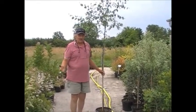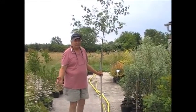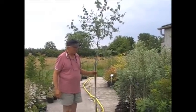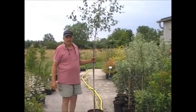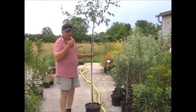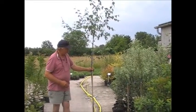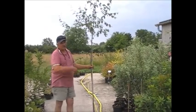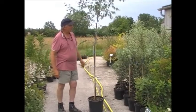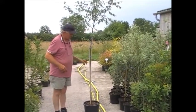Right, just going on a little bit. I would love to grow thousands and thousands of trees, but very few people know that we're here as yet, so we're just taking it slowly. But we have got several really very nice birch. This is the Betula pendula, which is the normal silver birch. They don't go silver until they're a bit older. But we've got quite a few larger trees that we're just sorting out at the moment.